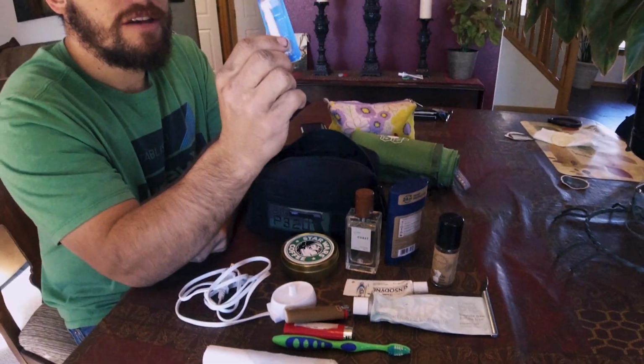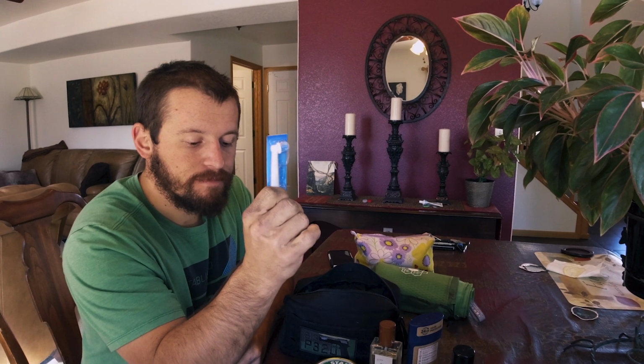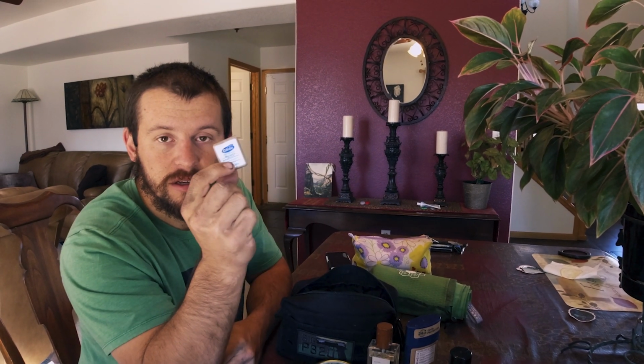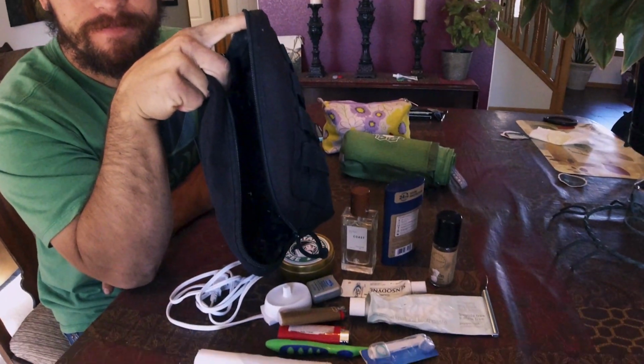A replacement head for my electric toothbrush. I have more of these somewhere, but I'm not sure where. But one head lasts a really, really long time, so it doesn't matter. And last but not least, floss. Because doing the dance does not help your teeth. What? The floss dance? You know, the weird, awkward gyrating thing? Yeah. So, that is everything in my bag.